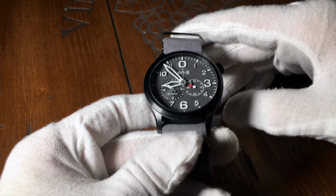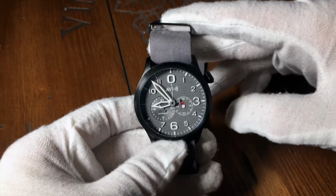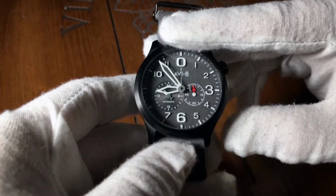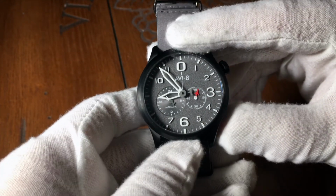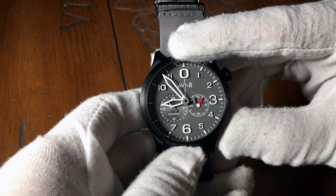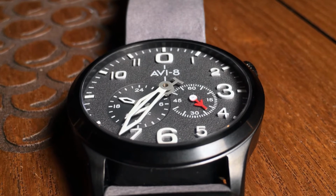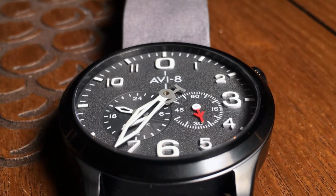And just to point it out, there is no date complication. Not necessarily a bad thing, but since so many watches do, I usually take it as a given. So I like to point it out when a watch doesn't actually have the date. Now, this is definitely not a Flieger style watch, as it's missing the arrow at the 12 o'clock position. In fact, it's even missing the 12 at the 12 o'clock position.